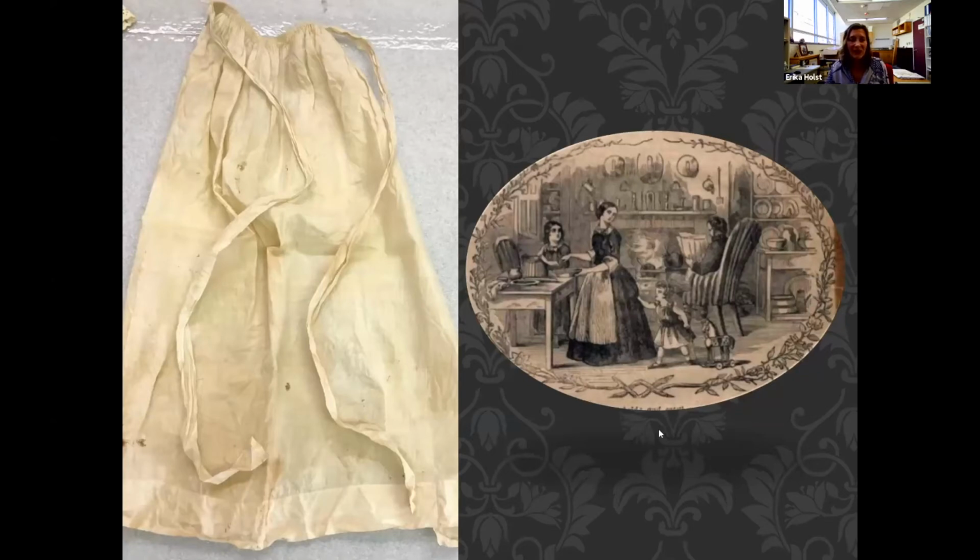And so this apron is her working to create a nice household for her husband and in anticipation of the future children that they would have together. So this is kind of that counterpoint to her Troy Female Seminary education, which prepared her intellectually for the role of being a wife and a helpmeet to her husband, but it didn't negate the need for her to roll up her sleeves and get down and dirty keeping house.